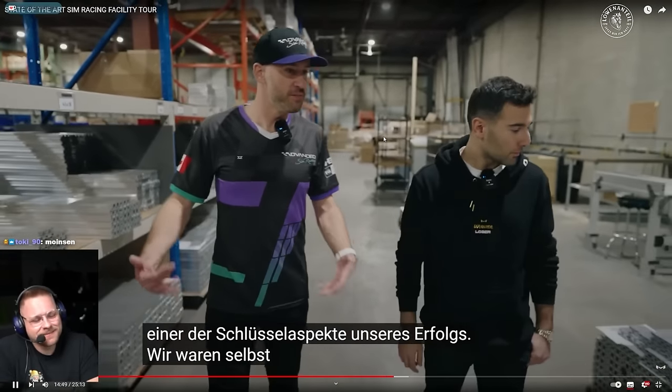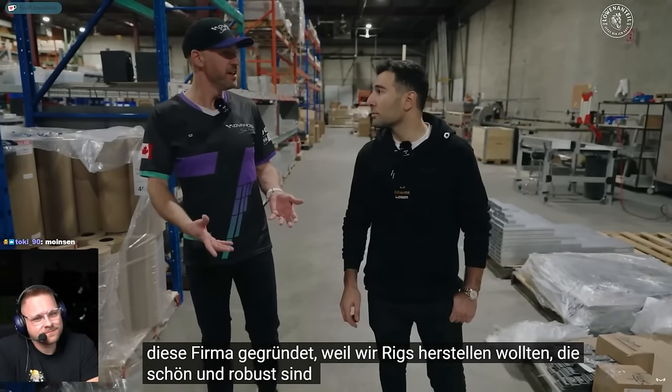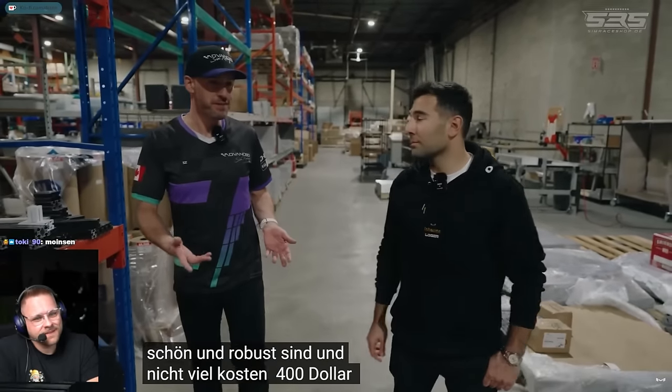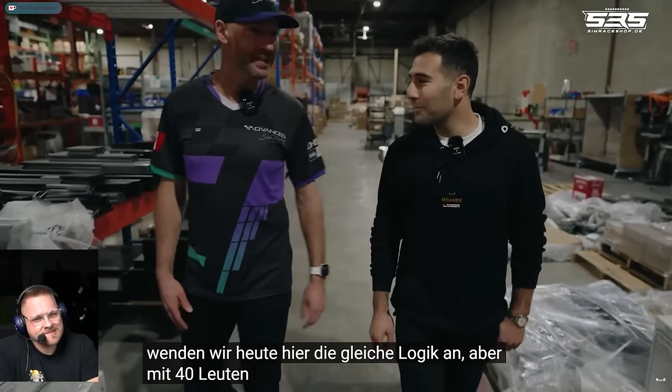We're sim racers ourselves. We started this company because we wanted to make rigs that were nice and sturdy and didn't cost $400 to ship. So here we are today applying the same logic, but with 40 people in the team.